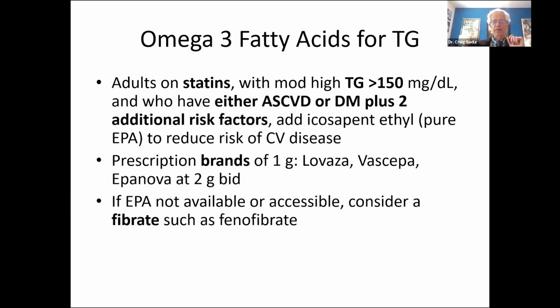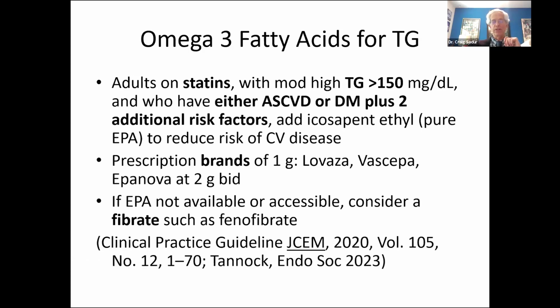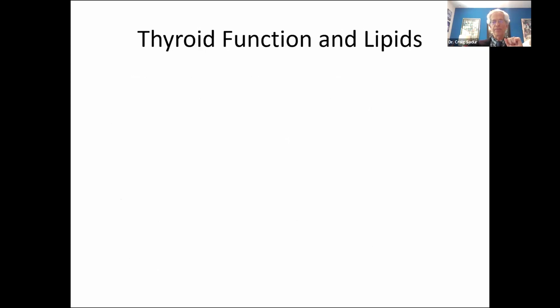And if EPA is not available or accessible, then consider adding a fibrate such as fenofibrate. So, trying to get those triglycerides down.